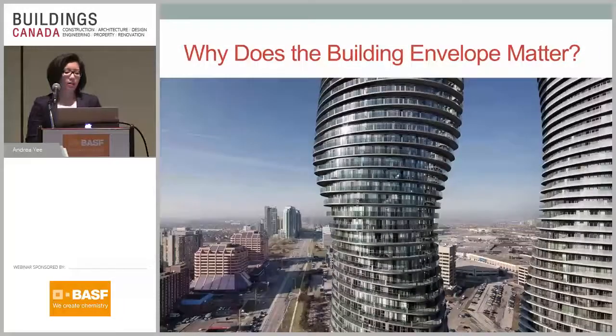And then other things to consider are the shapes and the configuration of the building. So I think most of you are probably familiar with this building. It's one of the Marilyn Monroe Towers in Mississauga. It's got a very unique shape and identity and configuration, but it may be a little bit uncomfortable to stand next to the window wall systems with those continuous concrete balconies around the full perimeter.